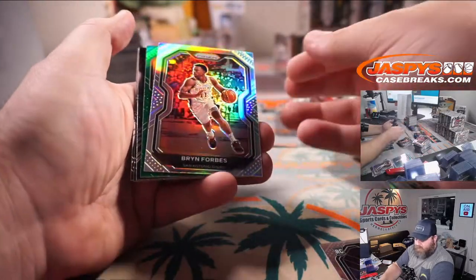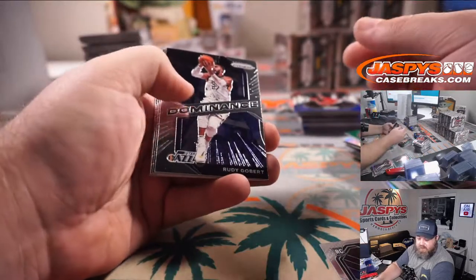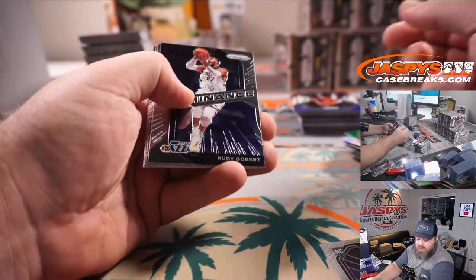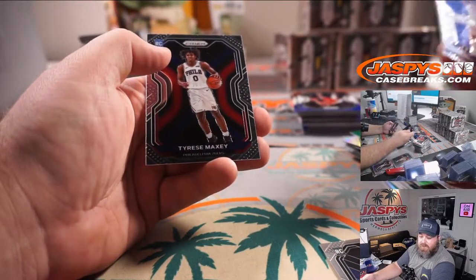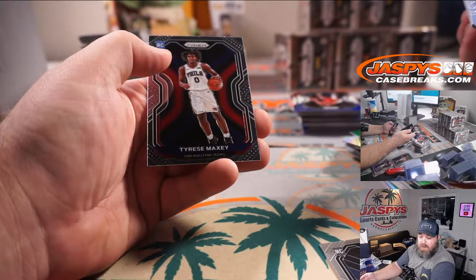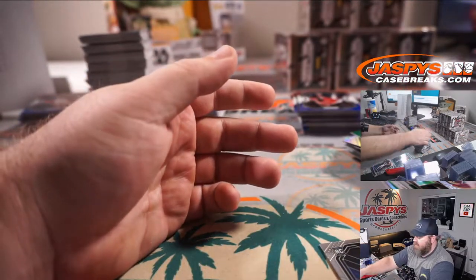Vince Carter for the Raptors. Eric Jock, Ricky Rubio for the Suns. Jonathan Rinaldi. Bryn Forbes for the Spurs. Carl Harding and DeAndre Ayton for the Suns. That is Jonathan Rinaldi. Isaac Okoro for the Cavaliers. And Sean O'Leary and Tyrese Maxey for the 76ers. Eric Jock.